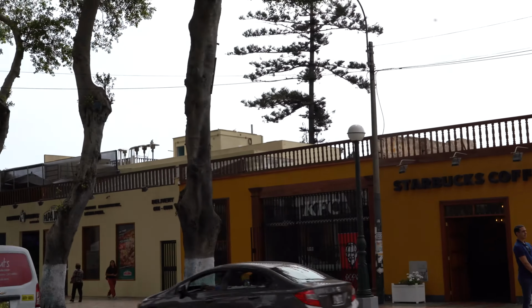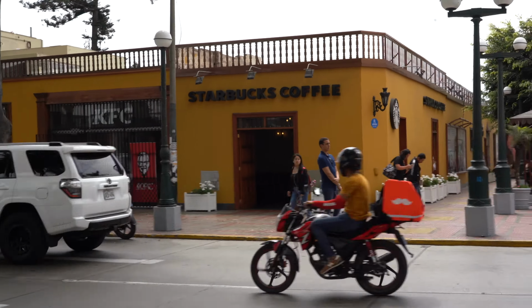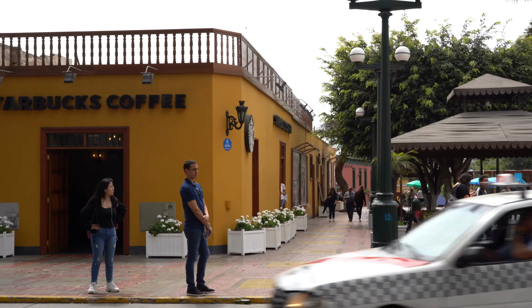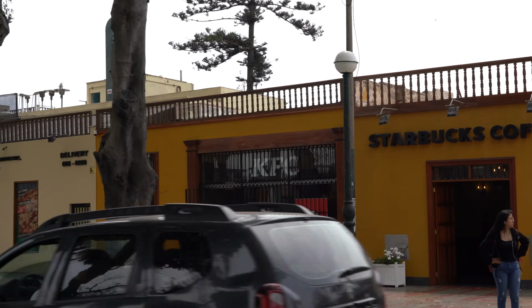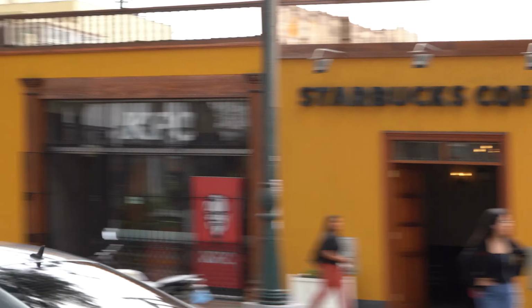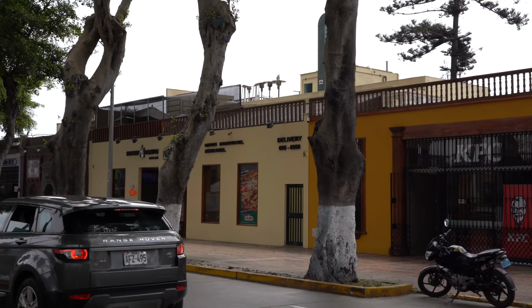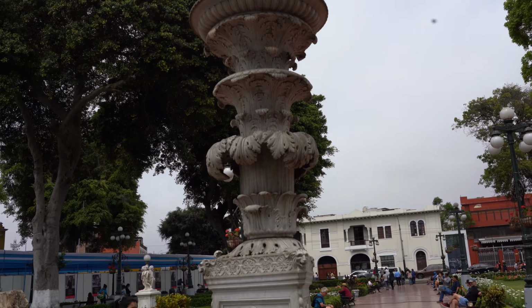All right, check this out here. I think we have now seen just about everything here in Peru. There's a Starbucks, KFC, Papa John's, Dunkin' Donuts. I believe this is called the Corner of Americas. And yeah, you want your KFC fix, your Starbucks fix, your Dunkin' Donuts, come to the Corner of Americas here in Barranco.